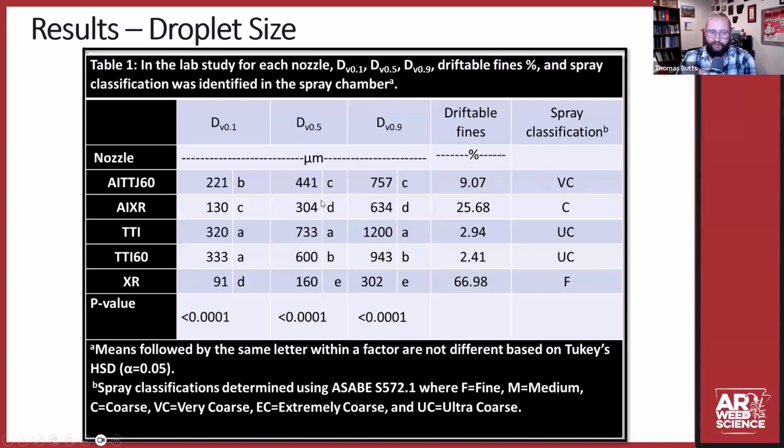The AIXR was even smaller than that. It was down to 300 microns and a coarse spray. And then our very smallest spray was the XR nozzle, which was 116 microns. This is that nozzle we saw in that slow motion video earlier, where it had a lot of that drift cloud in the background. So again, you can see very small droplet size, 160 microns. It was considered a fine spray.